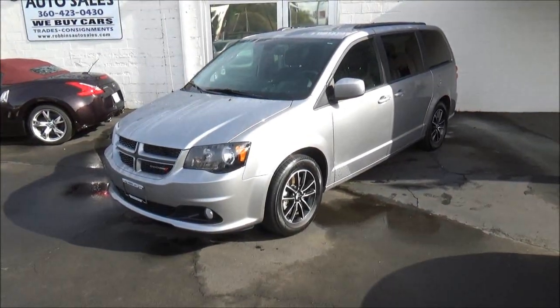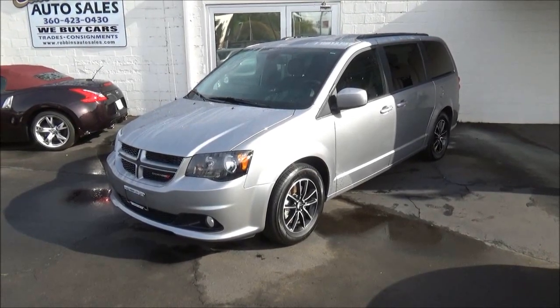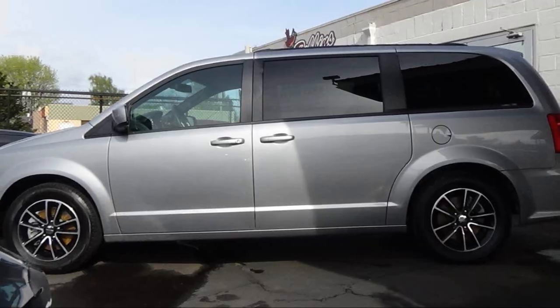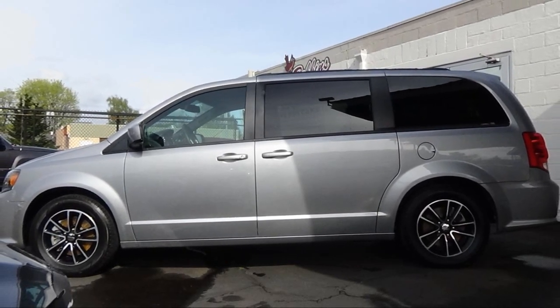In today's video, we'll be taking a look at a 2019 Dodge Grand Caravan GT. This Grand Caravan is finished in the billet exterior color.